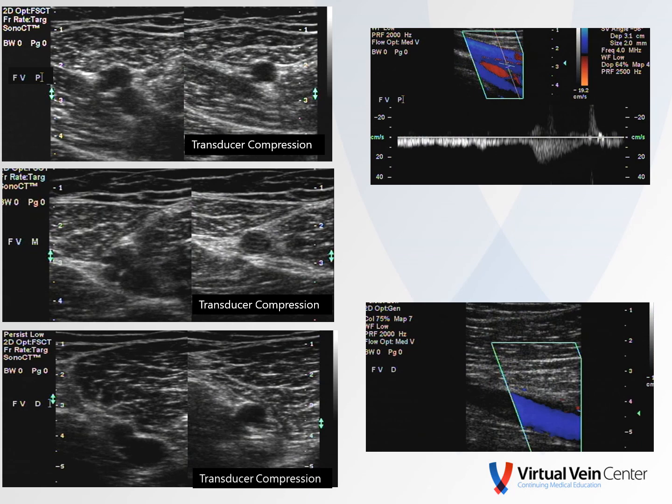Along the left-hand side of this slide, you see proximal, mid, and distal femoral veins. They all compress with transducer pressure, because oftentimes in the distal femoral, transverse is a little tricky to get good visualization. We like to also document with a longitudinal view and assess color filling.